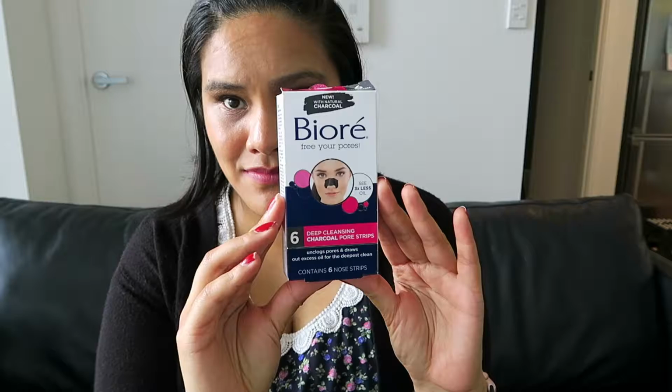Speaking of Bioré, the next thing I have are actually the charcoal nose strips, and these things are amazing. This is the second time I've purchased these, and I'll definitely repurchase them again. They are fantastic. I prefer the charcoal ones over the plain white strips. I just feel like they draw so much more out of my nose. Too much information, I know, but these strips are fantastic. They just draw so much out of my nose.